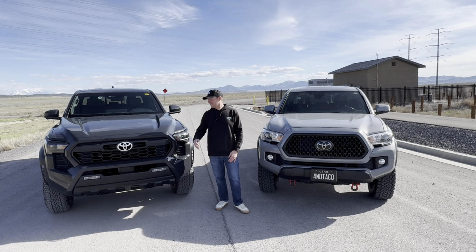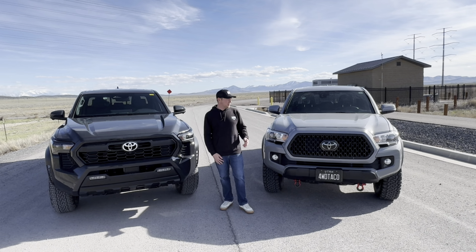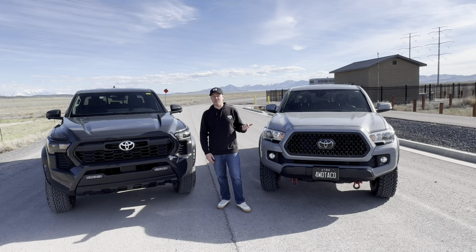So there you have it, guys. The torque in the fourth gen is clearly the winner here. I mean, you can see how much faster it is than the third gen.